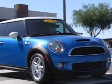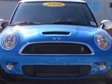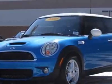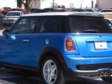Come take a look at this 2009 Mini Cooper Hardtop. Carfax has certified this Cooper Hardtop as having one owner. This Cooper Hardtop has just under 13,500 miles. This vehicle has a limited warranty.